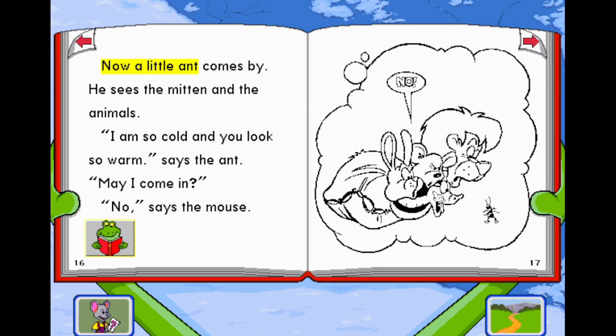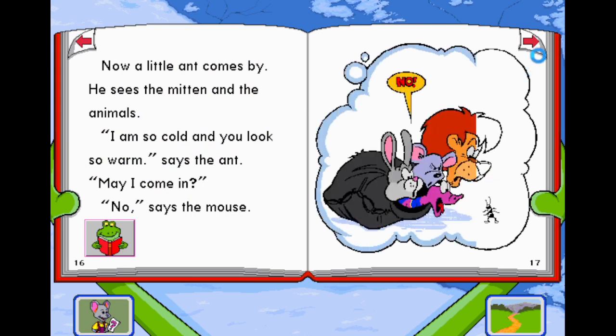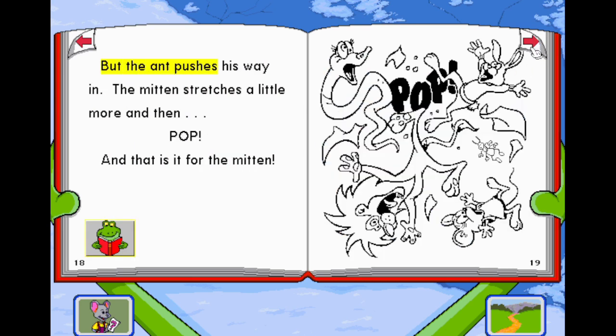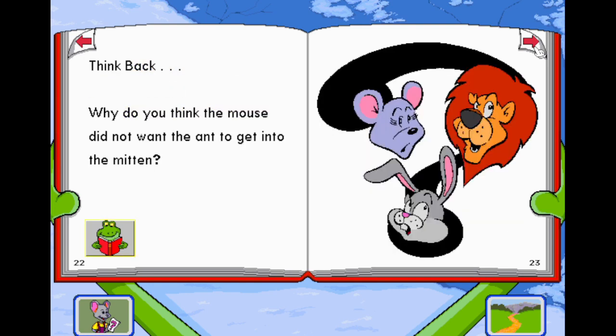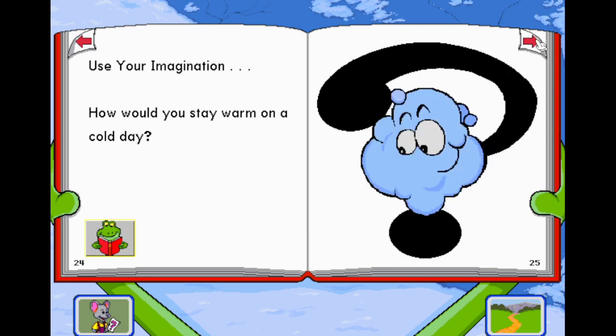Now, a little ant comes by. He sees the mitten and the animals. I am so cold and you look so warm, says the ant. May I come in? No, says the mouse. But the ant pushes his way in. The mitten stretches a little more, and then pop! And that is it for the mitten. I like that tail, says Reader Rabbit. Why do you think the mouse did not want the ant to get into the mitten? How would you stay warm on a cold day?